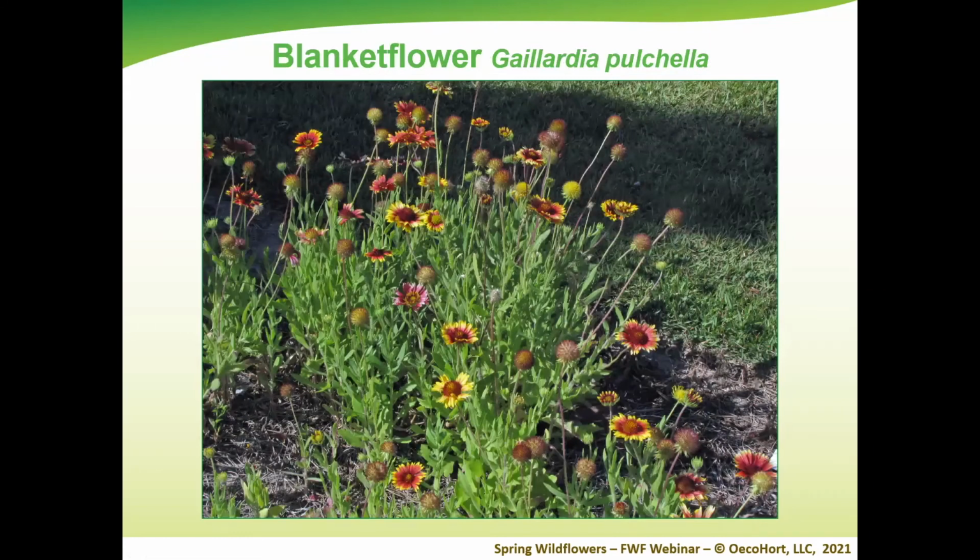And I want to wrap this up by talking about Gaillardia pulchella, the blanket flower. As of early this year, this is no longer considered native. There were a couple of papers put out, most recently one back in late November, December, and it was concluded that Gaillardia pulchella is no longer native to Florida. It's still a showy one, but it's not considered native anymore, unfortunately.